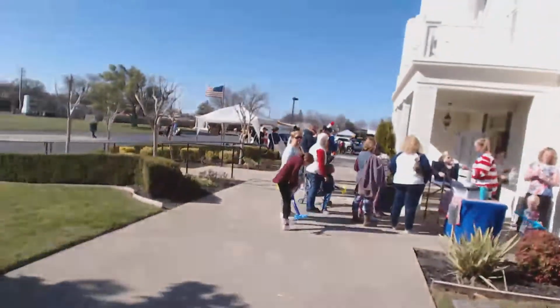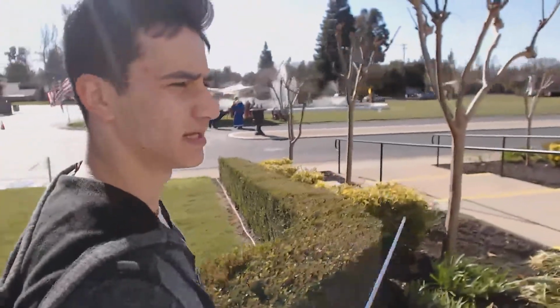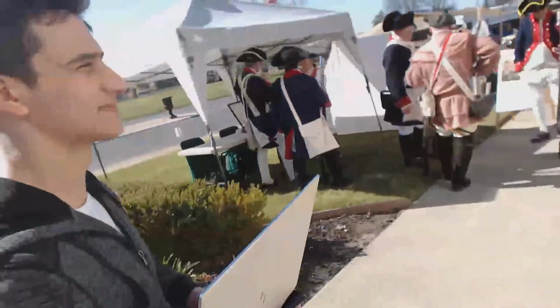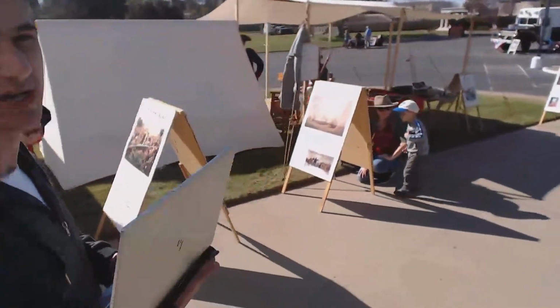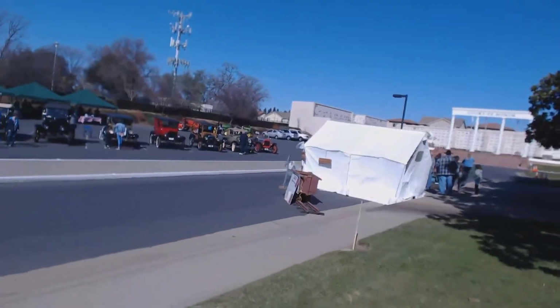All right, so we're gonna walk by and check out the cars again really quick here and go see the other side of the memorial. Yeah. Now, see our double doors open, there's crafting going on. It's like some more Revolutionary soldiers, according to his color scheme. Way off in the distance over there. That's right. Way far off.